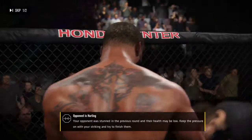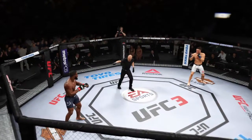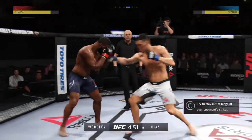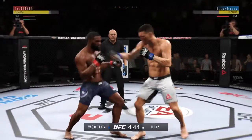Settle down. Listen, he's landing way too many body shots. Are you ready? All right, round two. Now, starting off this round, he might still be hurt. He's going to want to look to be defensive and move and avoid getting hit and try to recover.